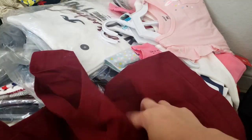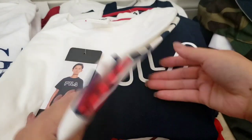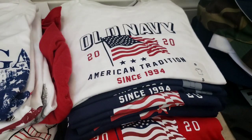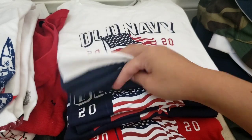So, most of my stuff I bought was on sale. So, para hindi naman tayo gumastos ng sobra-sobra kasi mahal din. This was on sale. And I also got shirts from Fila. And I bought this on sale after the 4th of July. So I decided to buy.